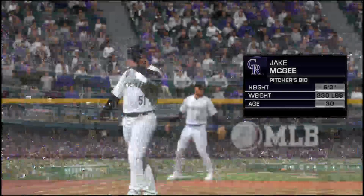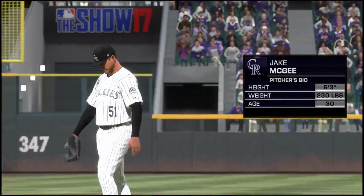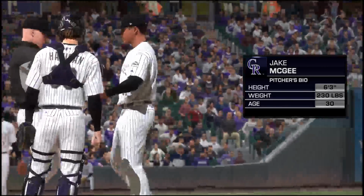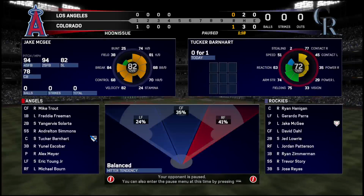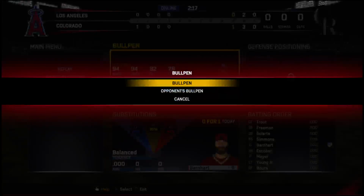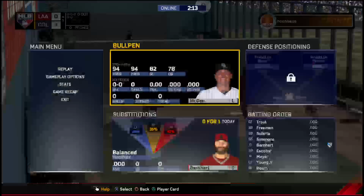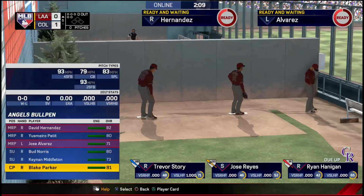We begin the fifth. Jake McGee is out from the bullpen now as he'll make his first appearance here on the season. Number 51, Jake McGee. A defensive change for the Rockies. Now playing right field, number 72, Jordan Patterson.